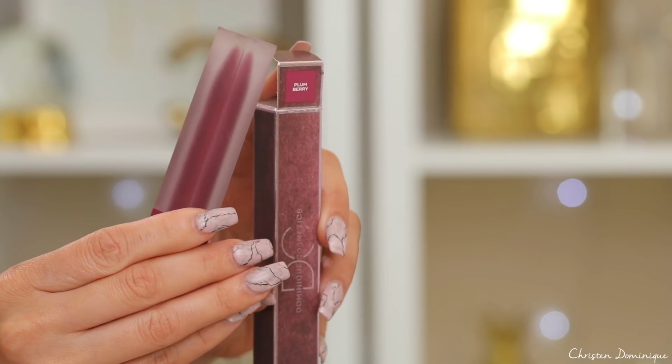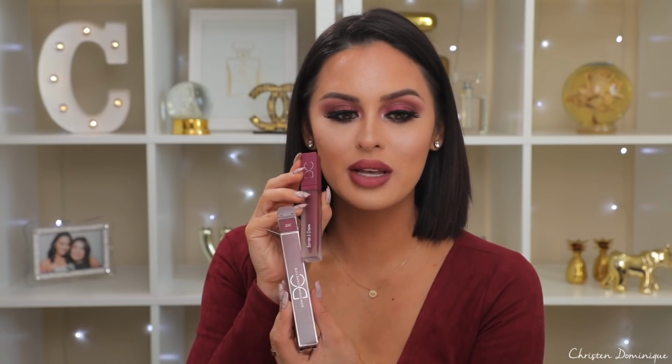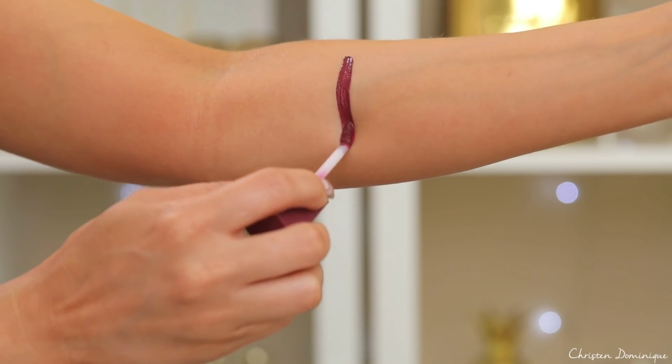Now I'm gonna show you guys Plumberry. Plumberry also has the same shade as the color inside. It's not off. I hate when I get a lip and it's totally off in color and it just does not make any sense. It is true to color with the outside of the lip, so you know what you're getting before you open the package. This is the sultry one. Plumberry is a vixen. She is super sultry.